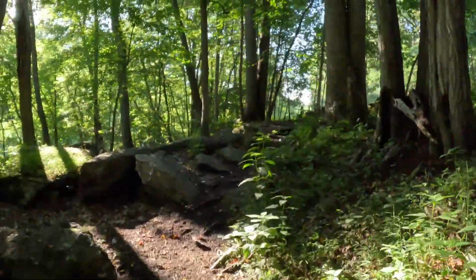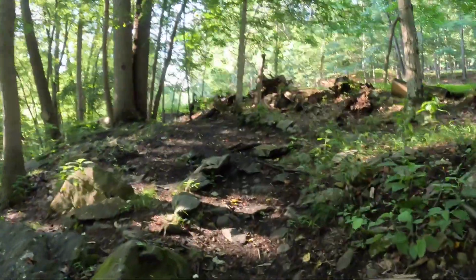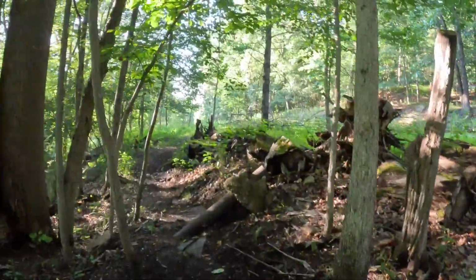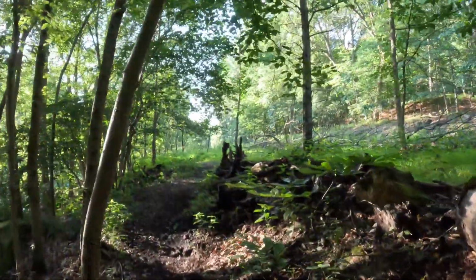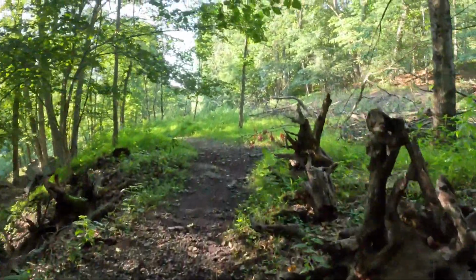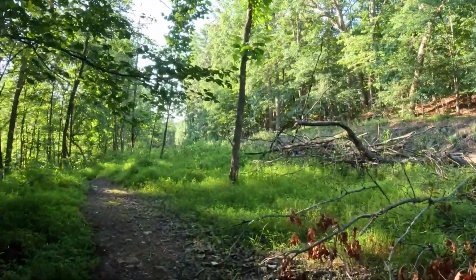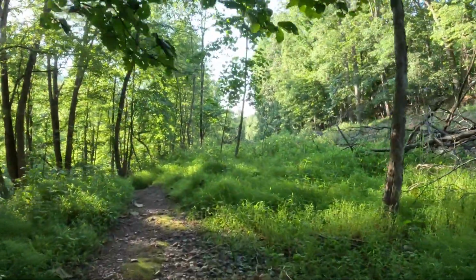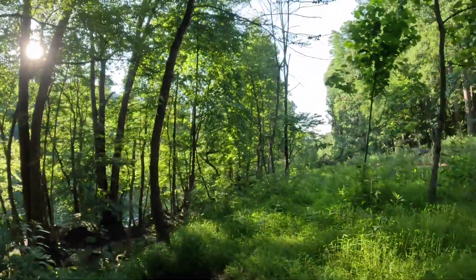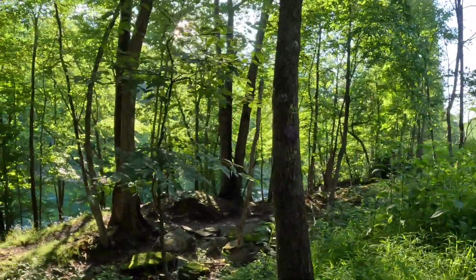If you ever find yourself in the area, this definitely isn't a hard trail. It's pretty straightforward. It's not steep. Maybe a few tripping hazards on it, that's about it. Got some large boulders over here. I'm not sure if those are just rocks or part of the old mill, actually. We'll see. I'm trying not to wipe out going down this hill.